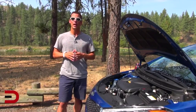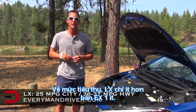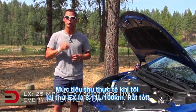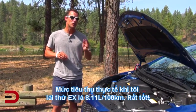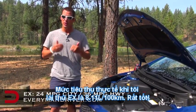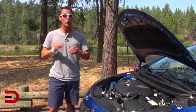Now, when it comes to fuel economy, the LX is just a little bit better. It's rated at 25 miles per gallon in the city and between 36 and 37 on the highway, depending on your transmission. The EX is rated at 24 miles per gallon in the city and up to 36 on the highway. This week, I've been averaging in mixed driving 29 miles per gallon, so very good.